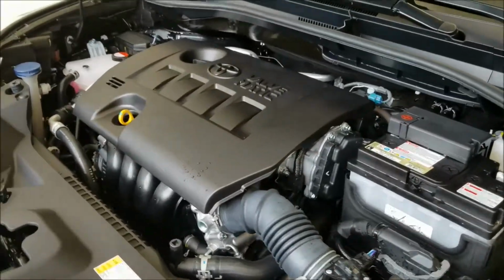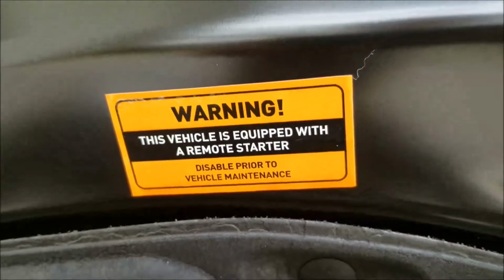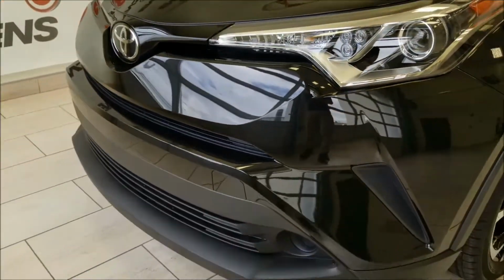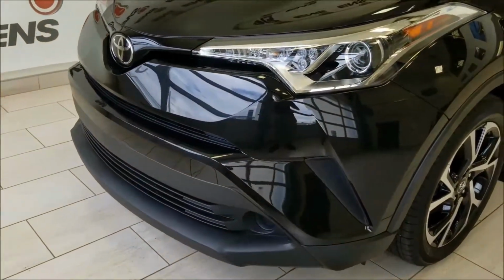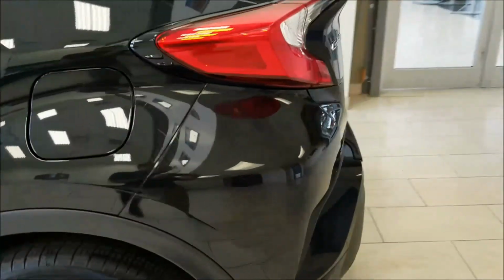One fun fact that I should probably note is that we are actually able to install remote starters in these vehicles already. You'll notice one panel on the right hand side here, which is the driver's side, I should say. That's actually one release for your tow hook. And if we go around to the back of the vehicle, you have one of those located in the lower valence as well.